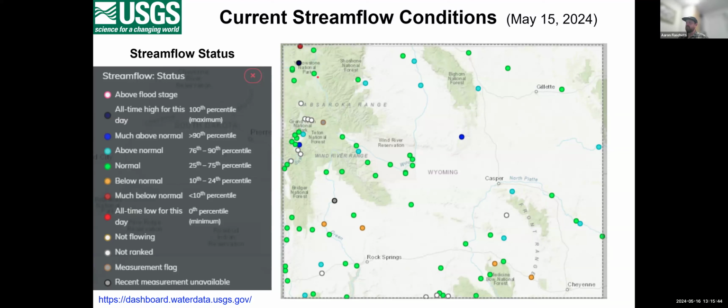We're at a time where runoff is beginning, and depending on where we're at with things melting off, or cooler weather or hotter weather moving in, we'll see these bounce around when you're looking at a real time or daily value. So next slide, please, Tony.